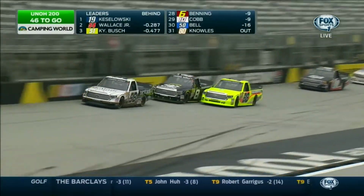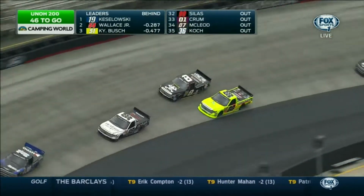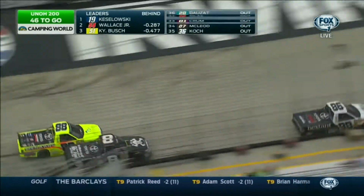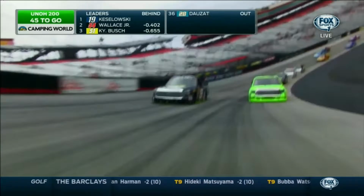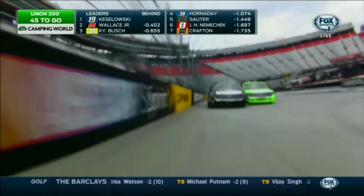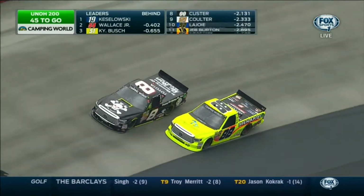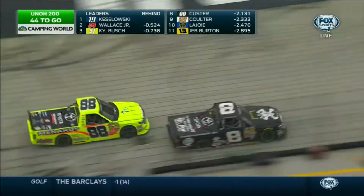What a run there in the A truck for the 17-year-old, the son of Joe Nemechek. He jumps to the outside of Matt Crafton in the battle. He's got position on Matt Crafton right now in the preferred spot on the outside. What an outstanding job for John Hunter. Looking from Johnny Sauter's truck back at John Hunter Nemechek. We know John Hunter's not afraid to run on the outside of somebody. We saw him do it at Gateway lap after lap, battling for the lead.